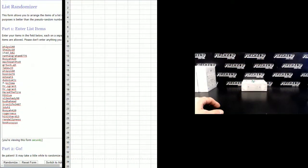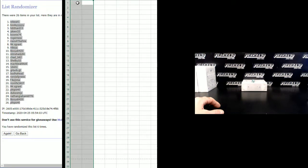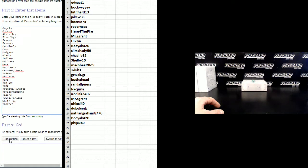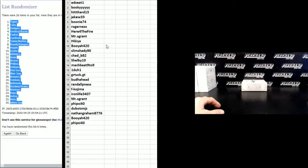26 total spots in the break with 4 combos. 5 side 40 on the top, bookie on the bottom. 1, 2, 3, 4, 5, 6. At seat number 1, 5 side 40, number 26. Angels on top, Yankees on the bottom. 1, 2, 3, 4, 5, 6. If I hit, cross your fingers and hold your wieners. 6. Tigers on top, White Sox on the bottom.